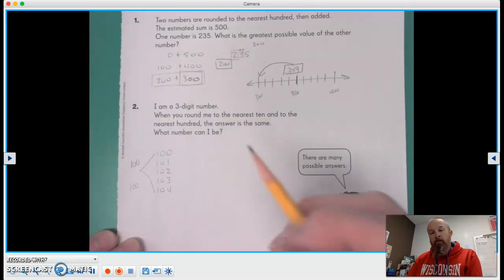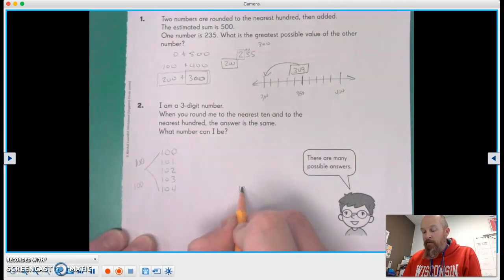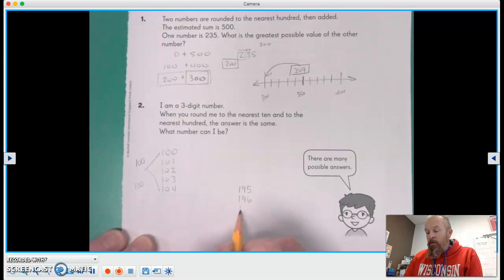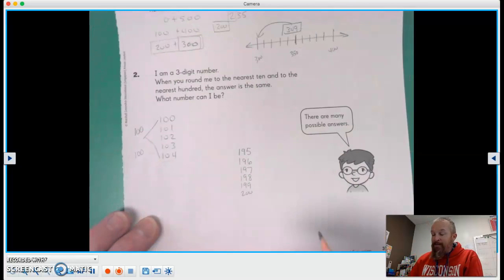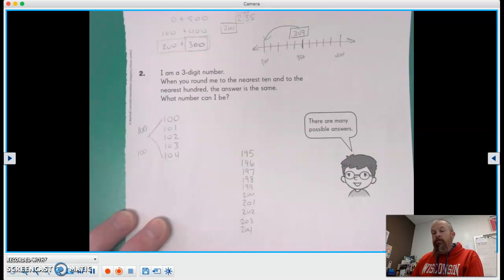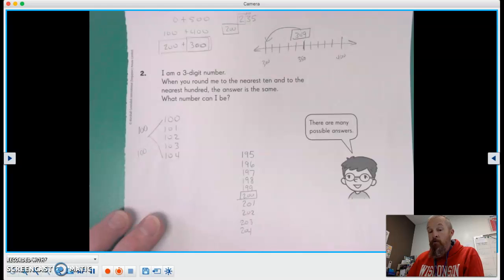Now I go up to the high end of the 100s, and I have 195 would round me to 200, 196, 197, 198, 199, 200. I can continue that list, and I can still say 201, 202, 203, 204. All of these will round to 200 when rounding to the nearest 10. They will all round to 200 when they're rounding to the nearest 100.